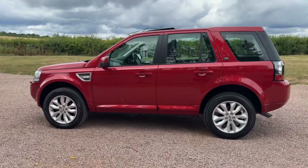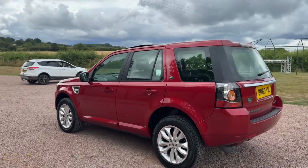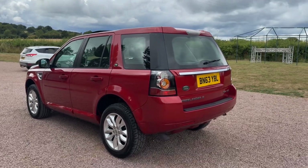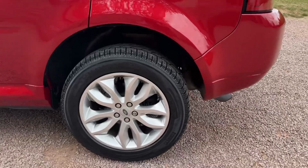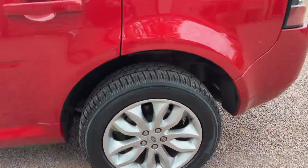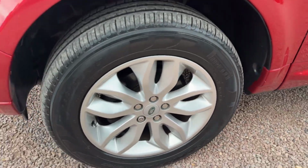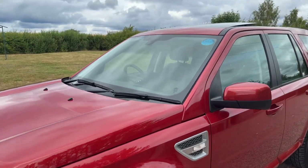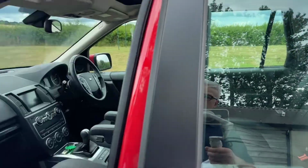Heated leather multifunction steering wheel. Usual other HSE bits and pieces. So sat nav, DAB radio, Bluetooth, black leather, heated electric seats, twin glass sunroofs. So front armrests on the seats. So lovely spec, low mileage, fantastic pedigree, front and rear park sensors, daytime running lights, front fog lamps, headlamp washers.